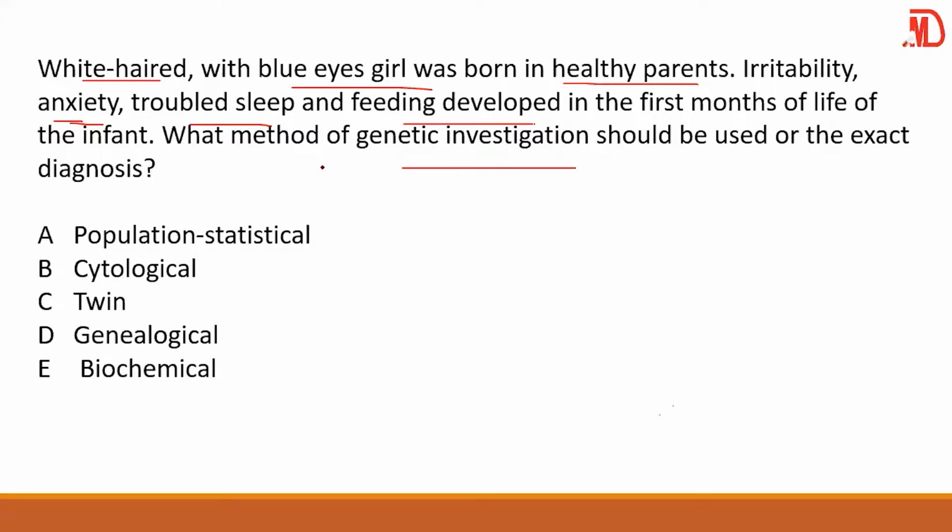A biochemical analysis. So again, we have what to call cytological or cytogenetic. This detects abnormalities in chromosome structure. So if you're dealing with cytological, then we are talking about abnormalities in chromosome structures. Now, biochemical deals with what?